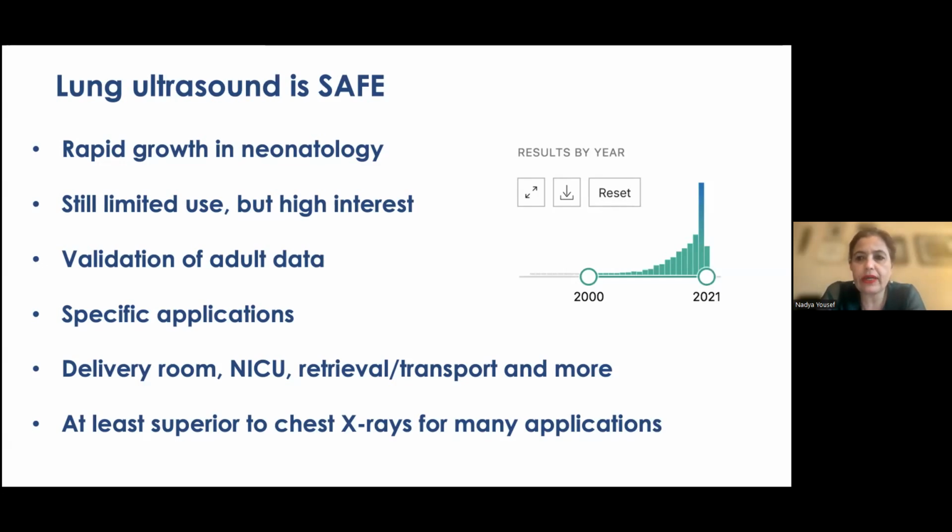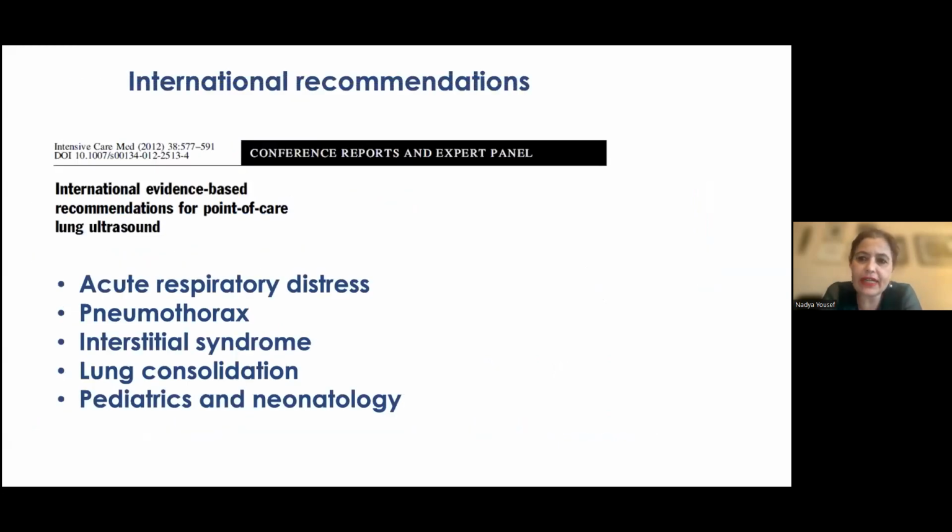And what we do know is that lung ultrasound, compared to chest x-rays, which is what most of us are using as our gold standard, is at least superior in performance to chest x-rays. We have international recommendations that came out in 2012. These were adult recommendations recommending that we should use lung ultrasound for diagnosis and management of pneumothorax, acute respiratory distress, interstitial syndrome, and consolidation. At that time, although there weren't that many papers out, there was still a chapter dedicated to pediatrics and neonatology.